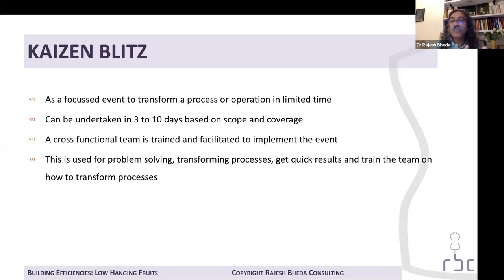Maybe sometimes it is 3 to 10 days. Within 3 to 10 days, you have a cross-functional team, you train them up, go there, study, problem solve, put in the new process, see the results, standardize, and you're out. And there can be transformation. So we have n number of cases, but due to paucity of time, we'll not get into too many details, but I'll show you one more real life case.